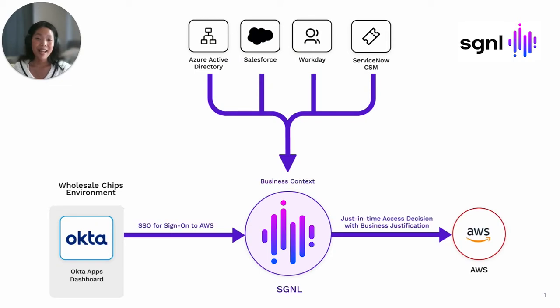We are excited today to demo Signal's modern enterprise authorization platform, which delivers just-in-time access. In this demo, I'm going to show you how Signal can integrate with the sign-in flow of identity providers such as Okta. Today, many organizations use single sign-on as a secure entry portal into applications and services.